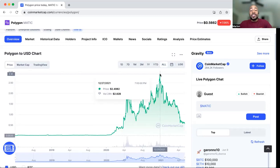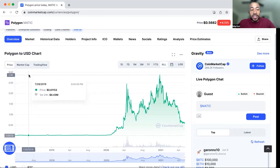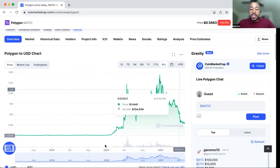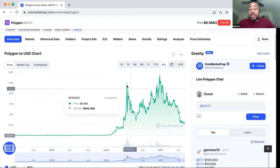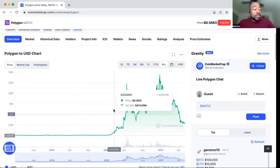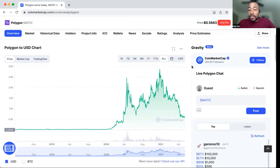So somewhere around there, about $2.88 is looking like where its highest peak was. So hey, if I had a whole bunch of Matic down at 2 cents and held that all the way to 250, 280, that's tenfold right there. Go ahead, take your bread and go buy your yacht. I know somebody bought a car off Matic.